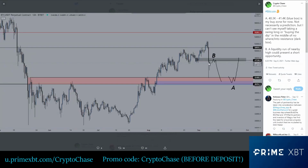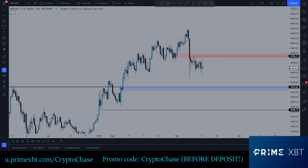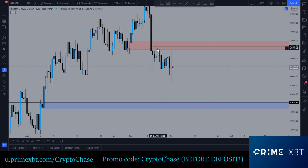And we could see that we were on the 12 hour. Okay, we're on the 12 hour here. We had a high of 47,330. And over here we have the high, 47,386. I'm on a different exchange right now because I was just looking at older data on monthly and whatnot. But anyway, it runs it perfectly.